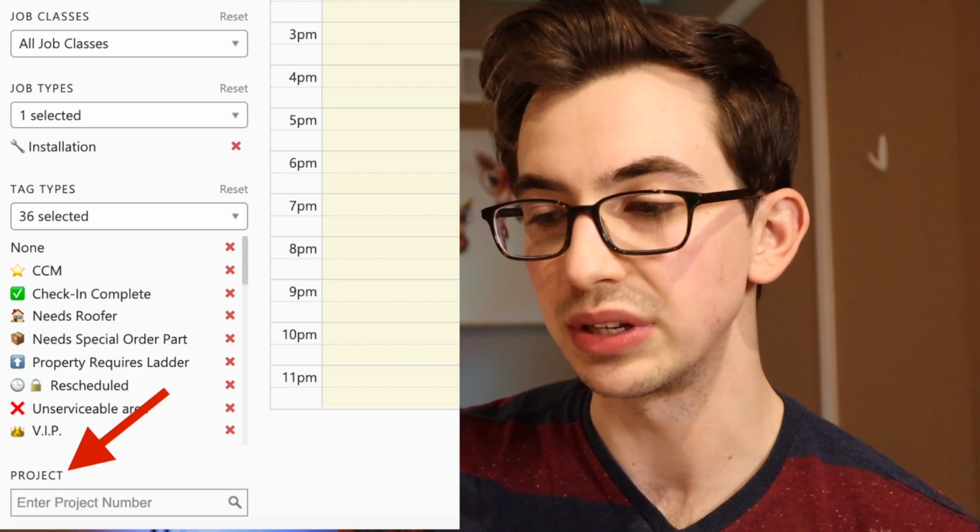And we have project filters for the schedule board. So to make it easier to quickly reference multi-day jobs and projects, you can now filter your view of the schedule board using the project number as a filter. All right, next under follow-ups.